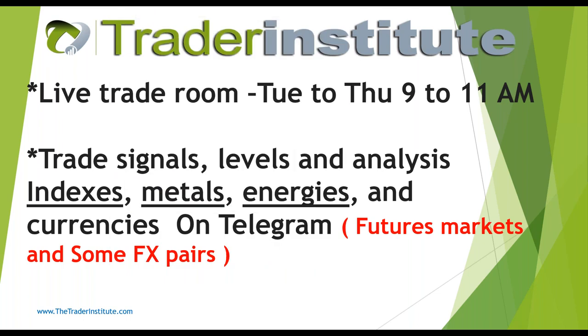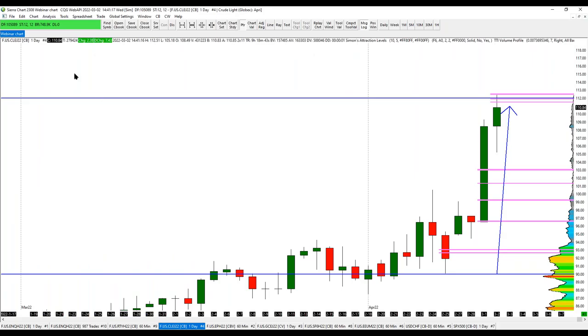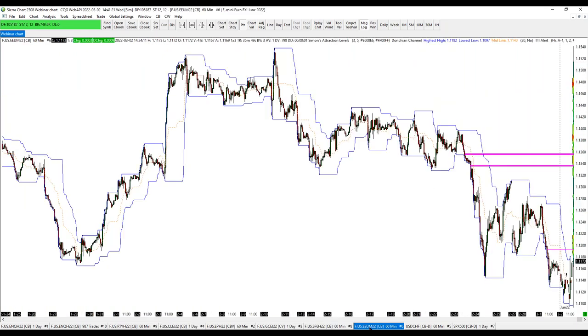Trade signals we offer, as I said, we offer trade signals on indices, all of them, metals like gold, silver, energies, especially the crude, sometimes on nat gas, and currencies. For example, I'm looking for the euro to possibly go up. This is the euro, and there's a possibility for the euro to have a big jump up to this level. You see this attraction level. This is market maker's level. This is like a magnet, okay?